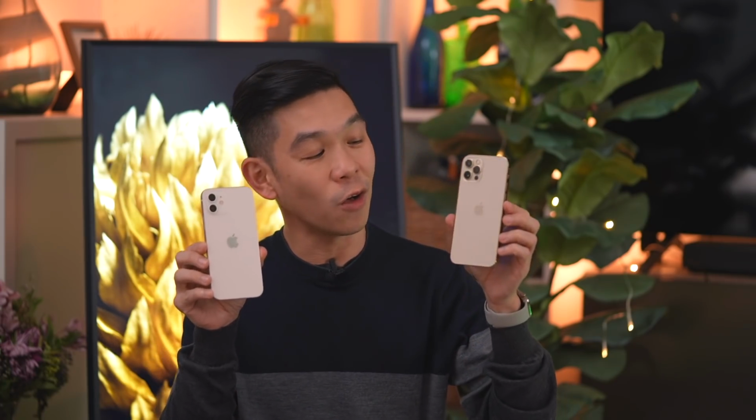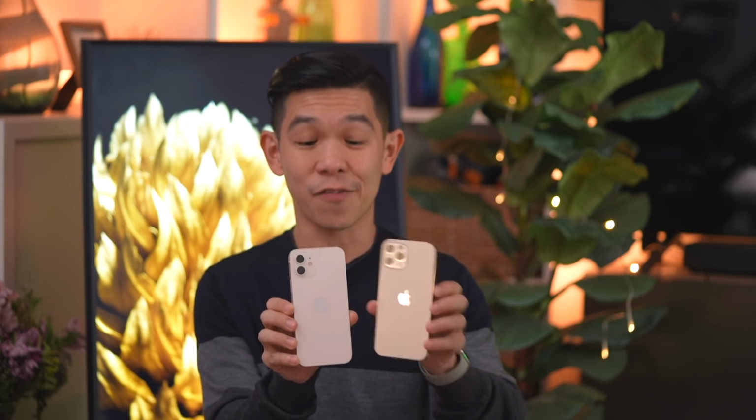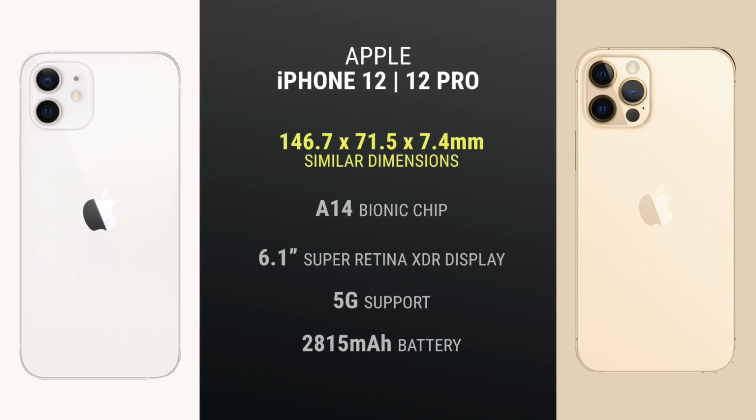Now it's time to compare the iPhone 12 with the iPhone 12 Pro. But before we talk about what's different, let's first talk about what's the same. This year, more than ever, the iPhone 12 and the iPhone 12 Pro are built very similar. They're the exact same size, they both have the same Super Retina XDR displays, both with OLED panels unlike last year, same A14 Bionic chips, same commitments to battery life, same 5G support, which makes this next discussion even more interesting. Now let's take a look at what's different.